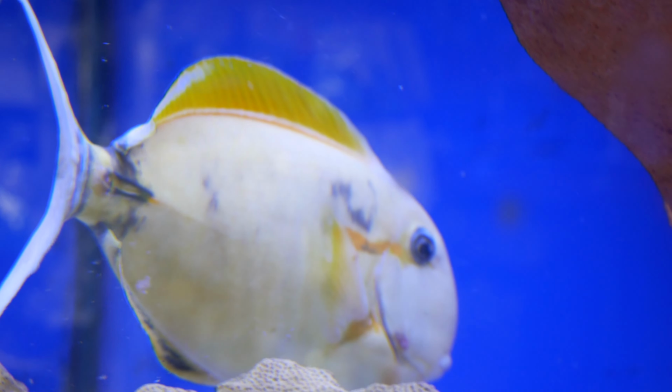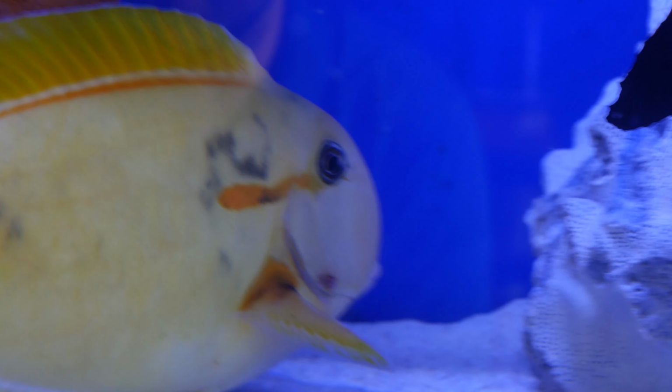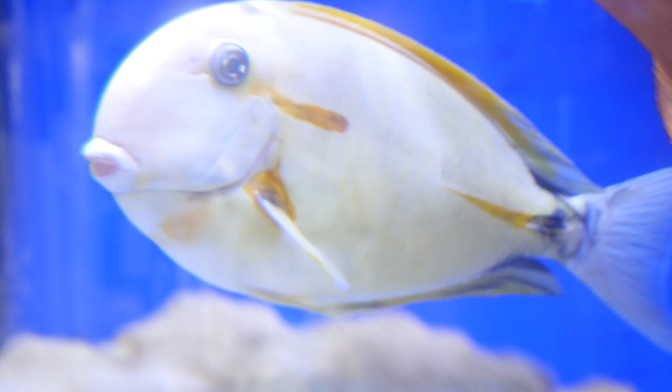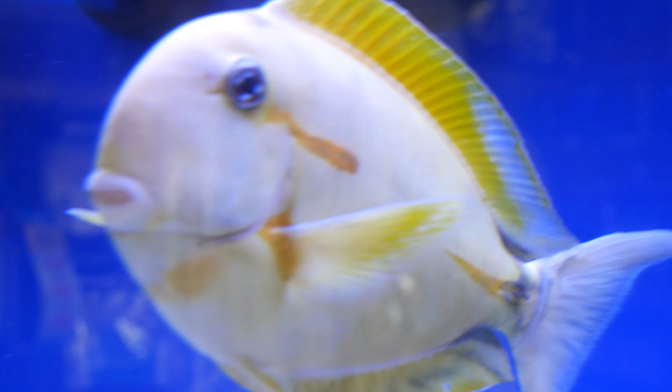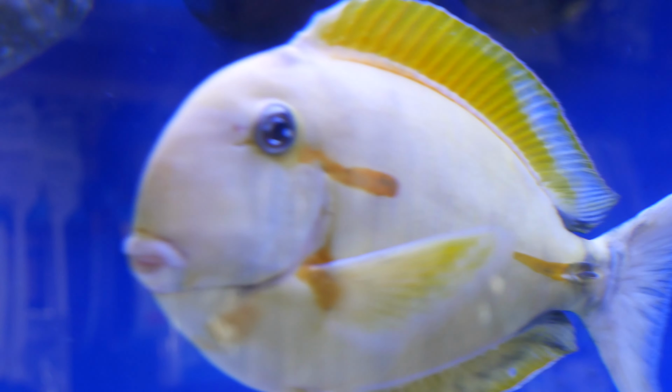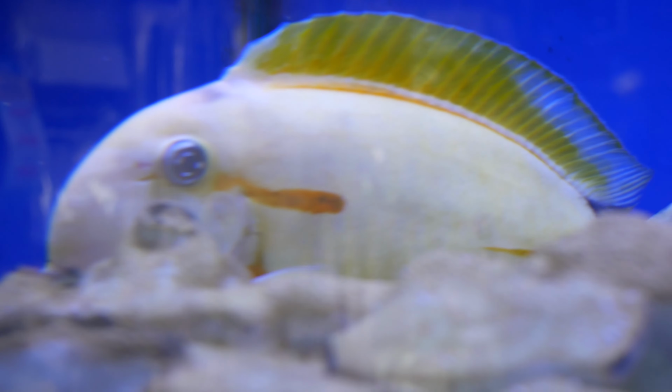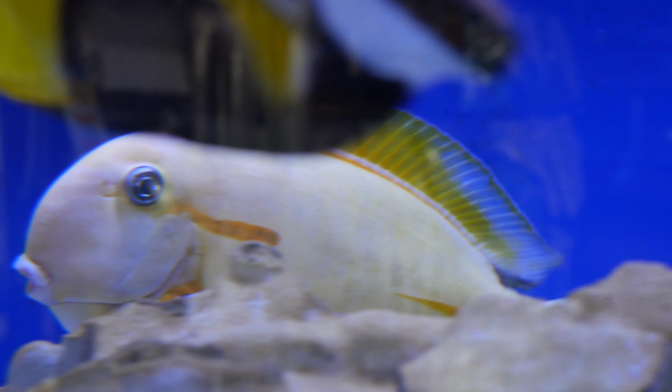So you're definitely going to want to supply him with enough space. Obviously a reef safe fish, not going to mess with coral or anything like that. The big thing for them is just making sure they have enough space to swim around. He's not necessarily done growing either. There's still some time for him to get bigger. But as you can see, a really striking fish, one that's out and about fairly frequently.